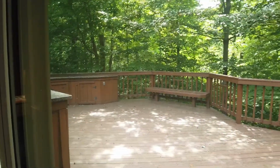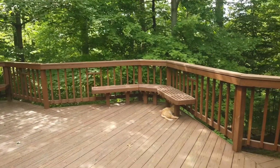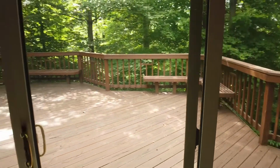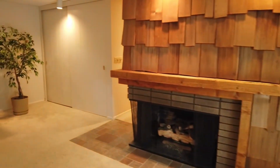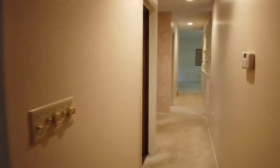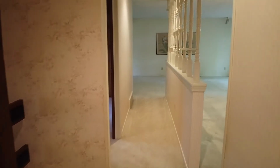Now, taking a look at the deck, this area is pretty custom. It's got a lot of different geometry to it, which makes it really nice as far as custom feeling goes. You've got a little cat hanging out there. I don't know if he's a stray or if he lives there or what, but he was just chilling for the walkthrough today.